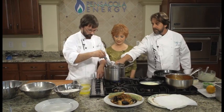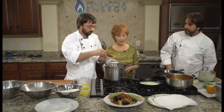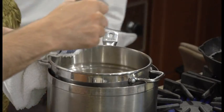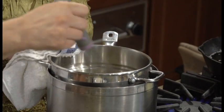You probably want to hold that so it doesn't rattle. What type of vinegar did you use? It's red wine vinegar. You can certainly change that up if you want. Okay. I'm going to borrow this just for a second.